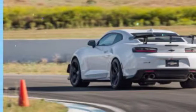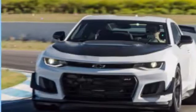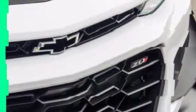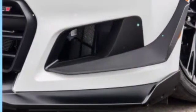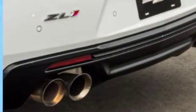The wing in particular was developed using the Mercedes F1 wind tunnel in Brackley, England, to determine both its height and the exact mounting point on the trunk. It generates 300 pounds of downforce at 150 miles per hour. The aim isn't pure downforce, though, but rather to keep the car as perfectly balanced as possible.